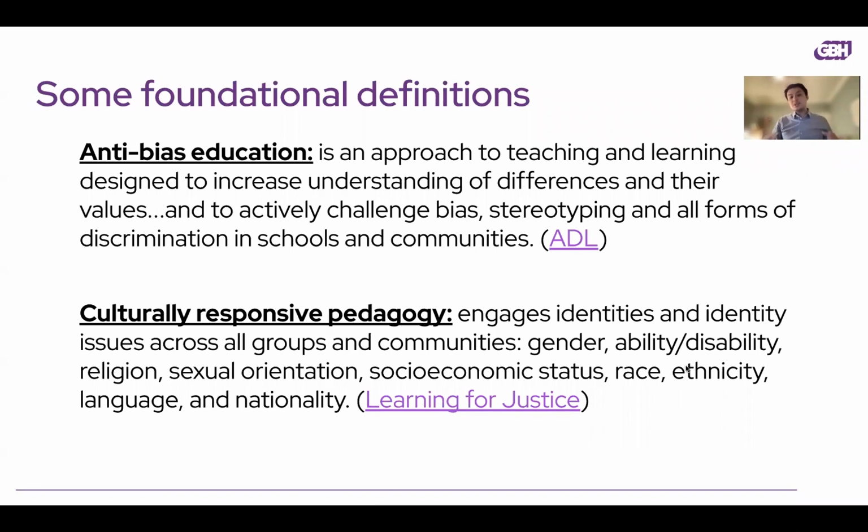But when we're talking about culturally responsive pedagogy, now we're talking about engaging identities and identity issues across all groups and communities: gender, ability or disability, religion, sexual orientation, socioeconomic status, race, ethnicity, language, and nationality. Now, the first thing that I hope you all notice when you see these two definitions, and I know I haven't given you a chance to really digest this, is that these two seem very similar. In fact, there are a lot of people who will use anti-bias education and culturally responsive pedagogy interchangeably.